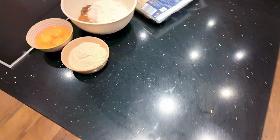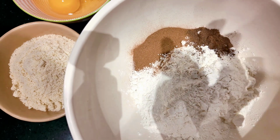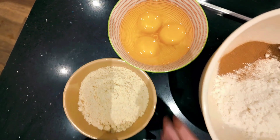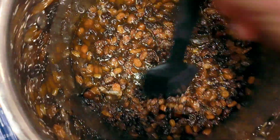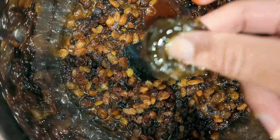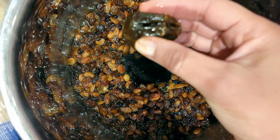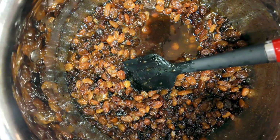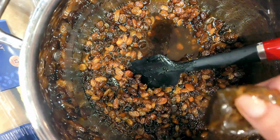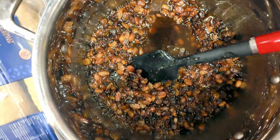But let's have a look at what we have here. So we have the flour, baking powder, mixed spice and cinnamon with a pinch of salt, ground almonds, and the 3 eggs ready to go into the cooled down, lovely fruit sludge. And at this point, I'm going to take out the Earl Grey tea bag. There we go. Let's get that out. Show the other 2 of them. So it's infused with as much of the Earl Grey flavor as we could get it.